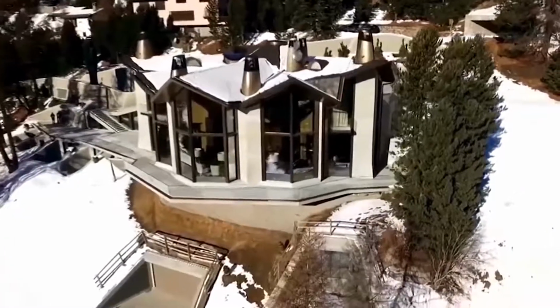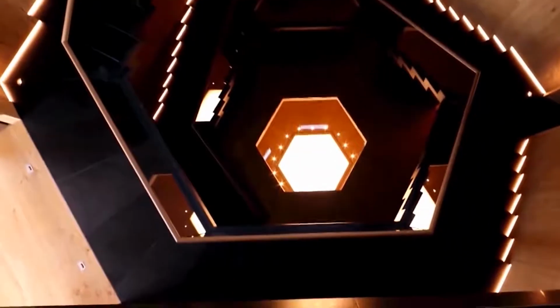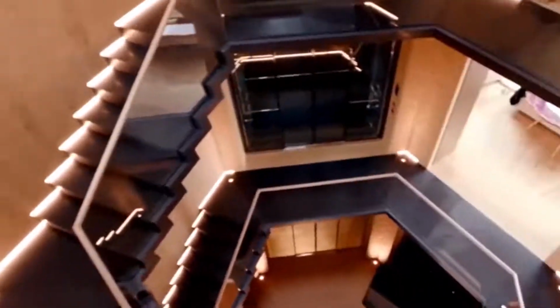And the first thing you notice when stepping through the door is the huge, six-sided floating staircase at the center of the house. It has no visible support beams, of course, because if you can't defy the laws of physics with your money, you haven't got enough.